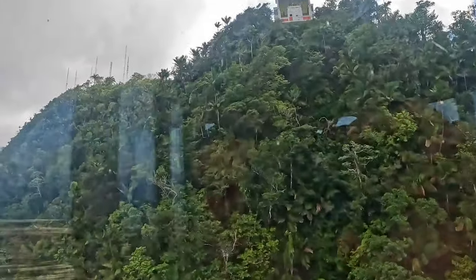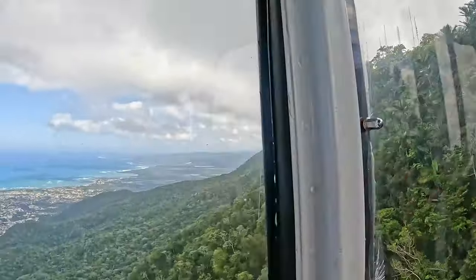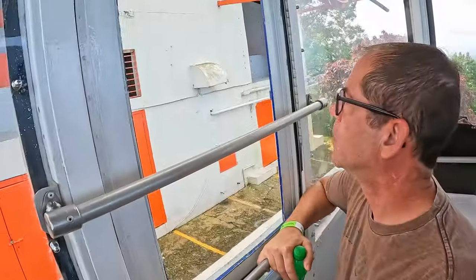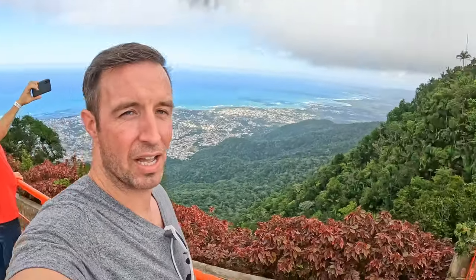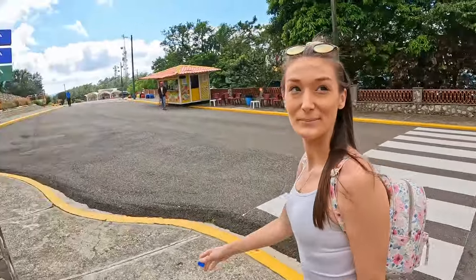Once you make it to the top, you're surrounded by the best panoramic views of Puerto Plata. There's a great view from up here. We are high up. We're not high, we're just high up. Yeah. Made it to the top.